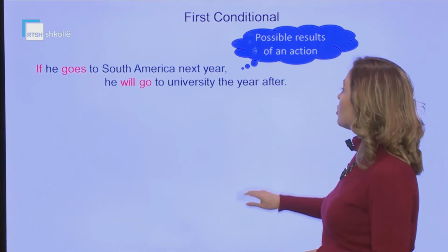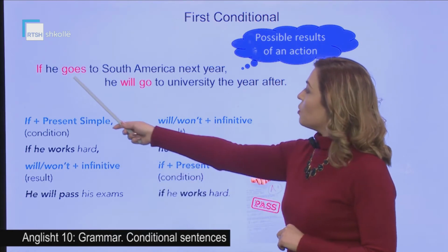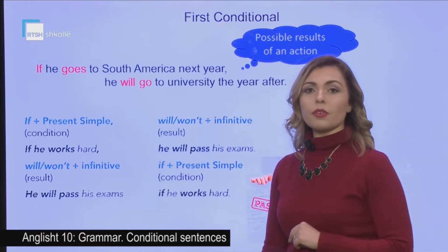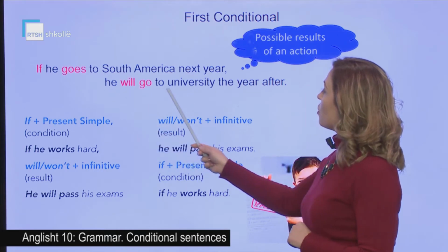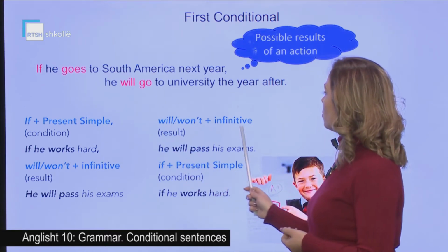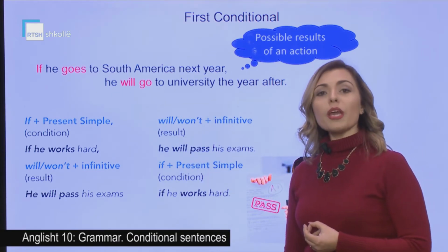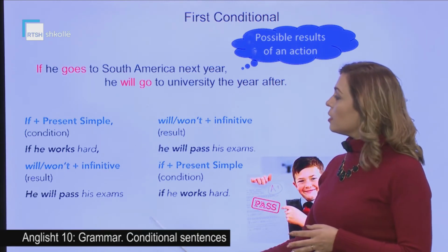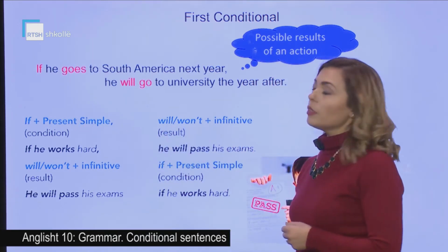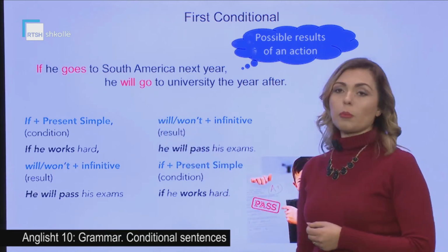So, the first conditional is formed by if plus present simple in the clause that starts with if. And we have the result clause. So what is the result? He will go. So will or won't plus infinitive. So once again, in order to form the first conditional, we have got two parts. One part is the if clause and the other part is the result clause. If plus present simple, will or won't plus infinitive.